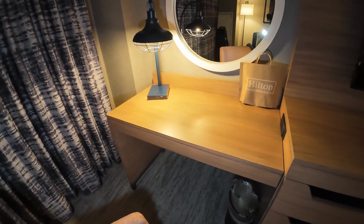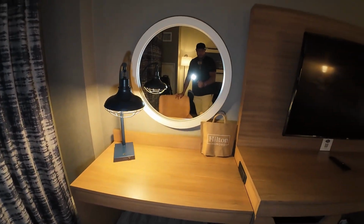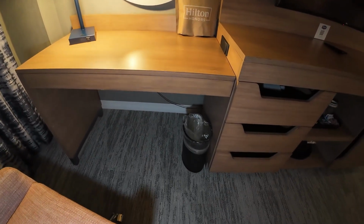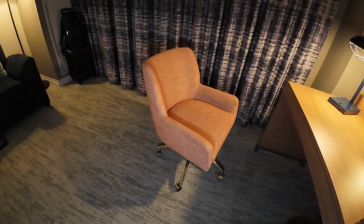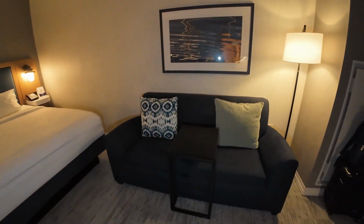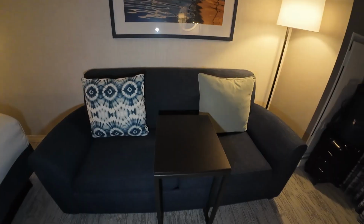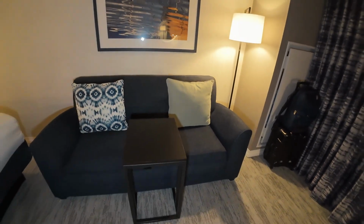To the left of that is your desk. There will be a lamp here on the desk, a mirror, and beneath it will be your waste basket. And this is the chair that they provide for you at the desk. Now, here is your sofa bed, nice size sofa bed, and a table for you to use so you don't have to use your desk.